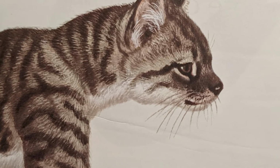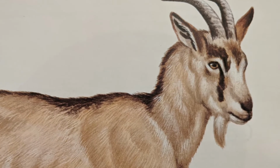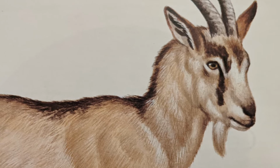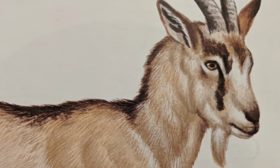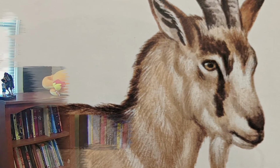Five sharp claws on this footprint. Whose is it? It's a bear's footprint. This footprint must belong to a large, heavy animal. Is it an elephant? No. It's a hippopotamus. Oh wow, we got to see and learn a lot about footprints today.